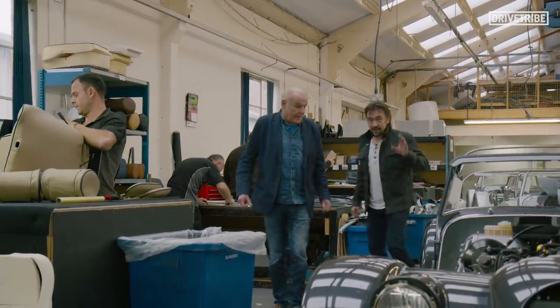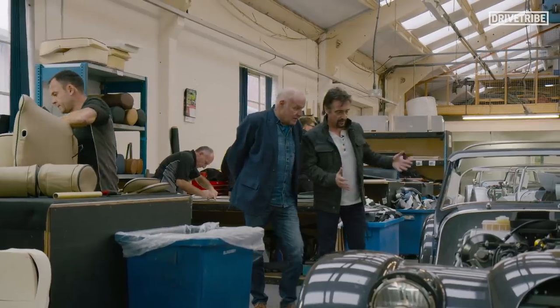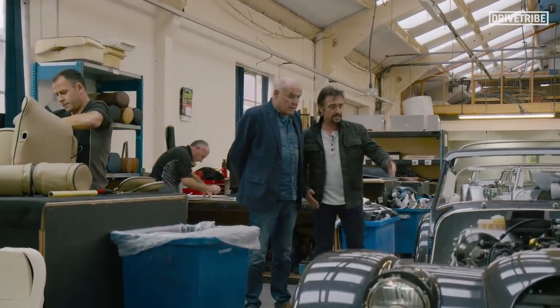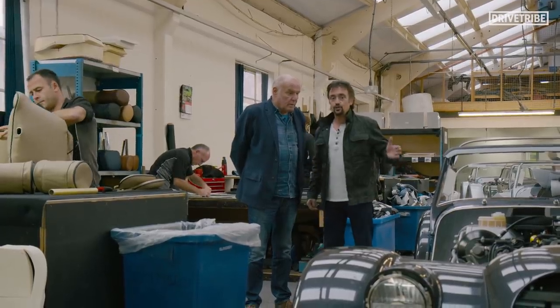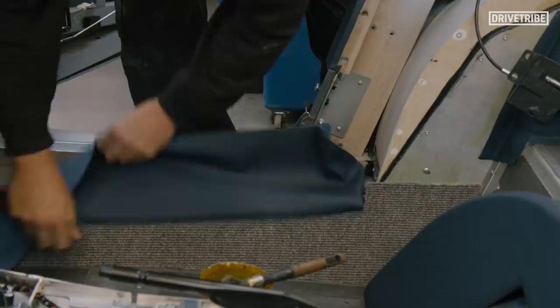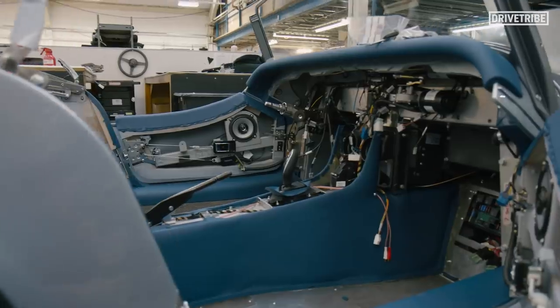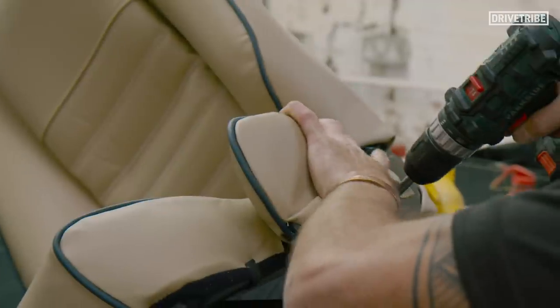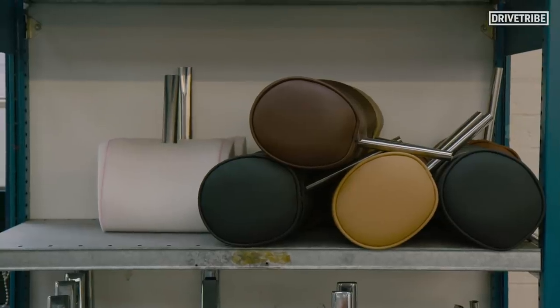This is the final station on our whistle stop tour of the factory, and by this stage of build you've got pretty much a whole car. You've got a body, it's painted, chassis. All you're missing now is the dark art that is trimming. And that involves the carpets, the lining of the doors, the dashboard, and of course the all important chairs. And it involves getting your colour right.